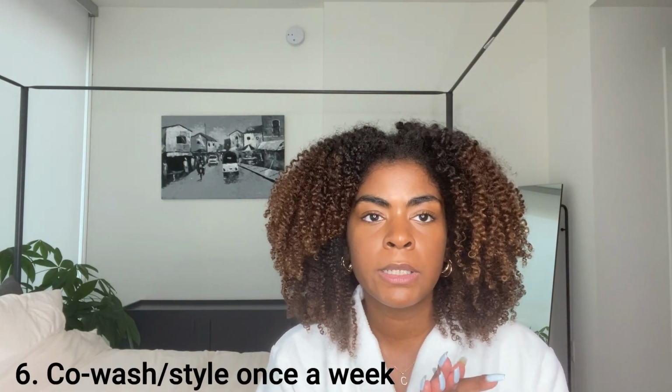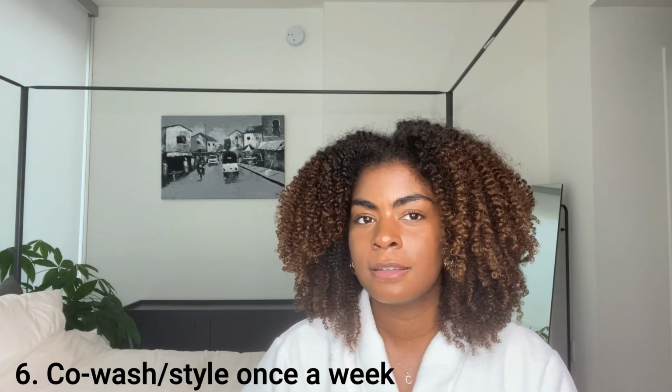Okay, and then tip number 6. I think I'm on 6. It might be 5. I think it's 5. I only wash my hair once a week. I think just because minimizing the amount of times you're manipulating your hair definitely will also keep it hydrated. And then usually a week is a good turnaround time too, to kind of just rehydrate your hair, period. So I will do it once a week, deep condition and rewash and all of that. So wash my hair once a week.